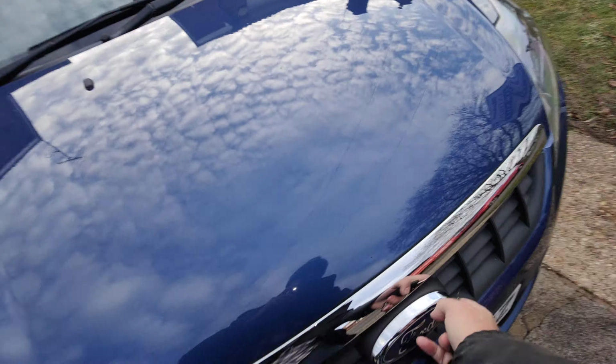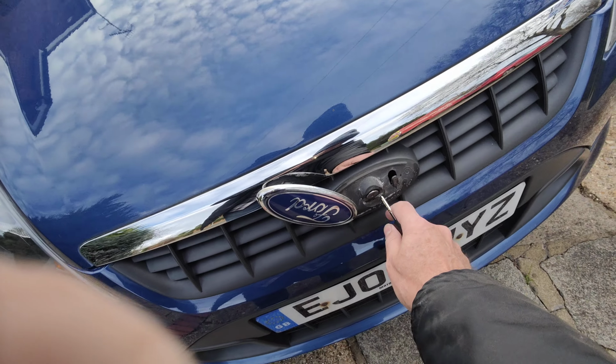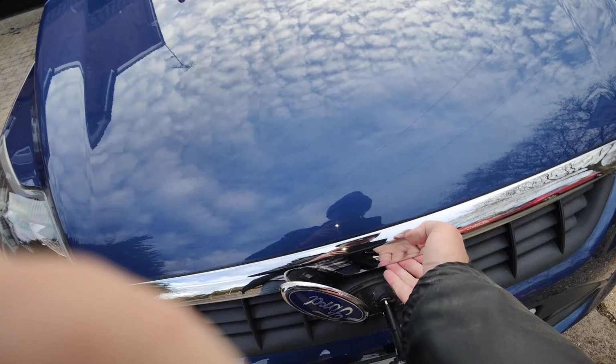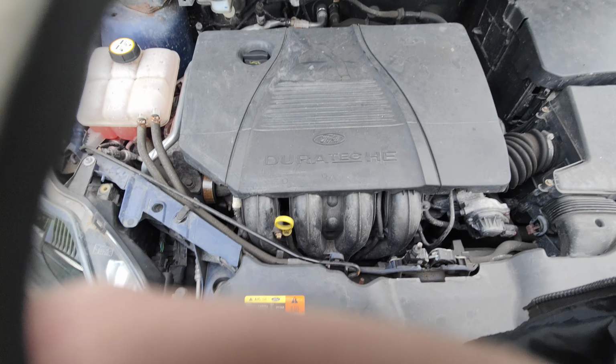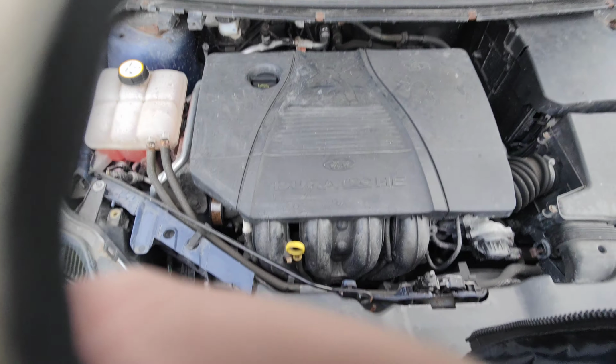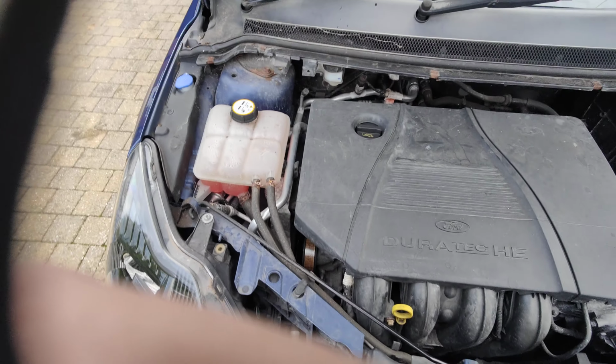And if we pop the bonnet, for which I will need the key, because that's the way it works on a Focus, as people may know. Pop the key in here, to the right, to the left, and then, yes, do two hands. That's it. Yes, 1.8 Duratec engine. The oil is golden, full service history, so you'd expect that. No discoloration in the water, all the levels are correct. We'll give it a bit of a clean under here, I think, because there's a few cobwebs.